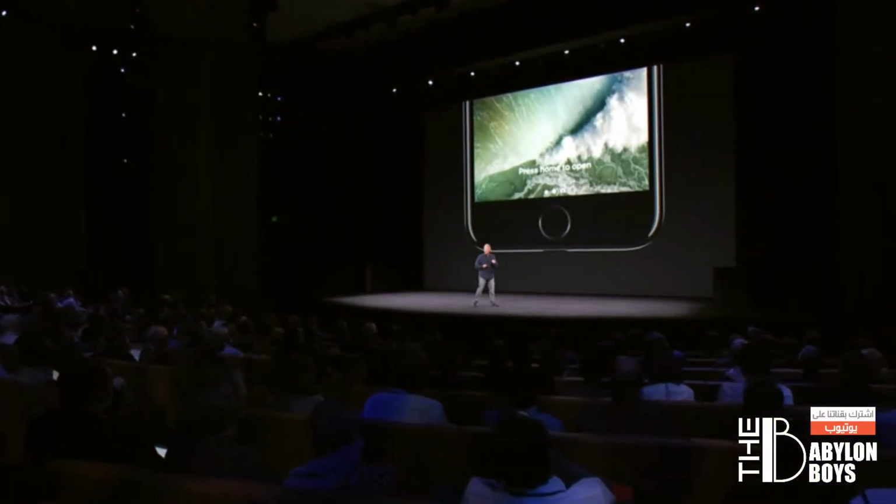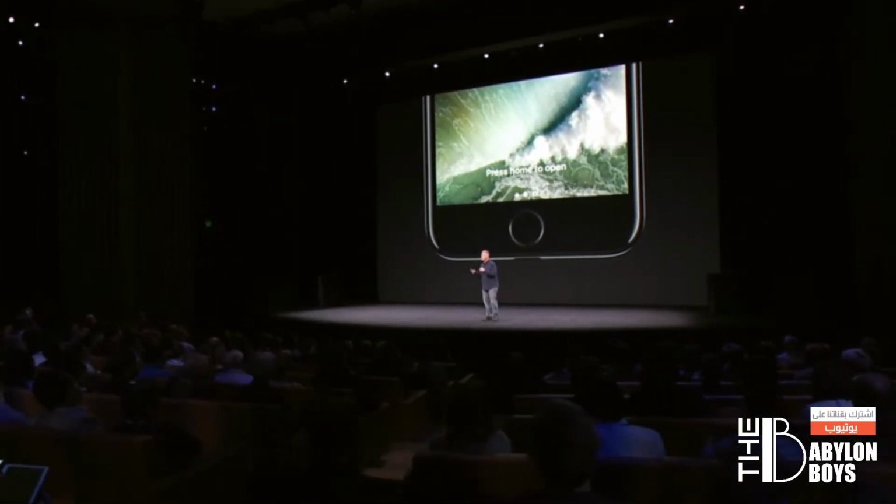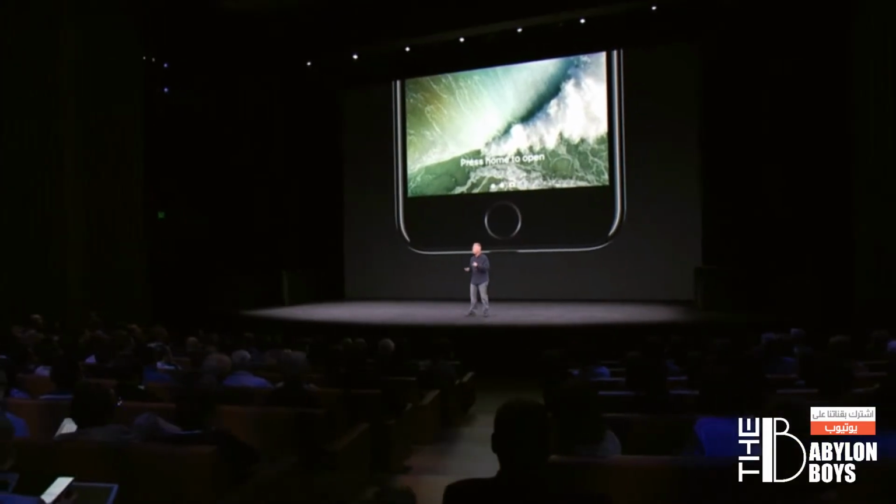Starting with iPhone 5S, we invented Touch ID. We made it fast and easy to protect all your data and unlock your phone with just your fingerprint. And Touch ID became the gold standard in consumer device biometric protection. But we know we can do something that's better.